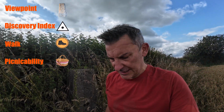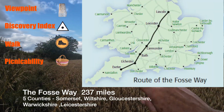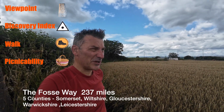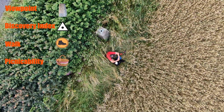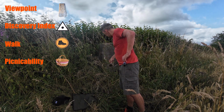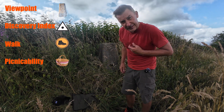Historical reference, there's not a lot here. It sits along the Fosse Way, the Roman road that runs quite a distance. I think it goes through about 3 counties. Discovery index, it's difficult to find in amongst all this. Got a bit of ivy growing on it. In fact, I'll do it a favour, take that off, make it easier for the next person who comes after watching this video.